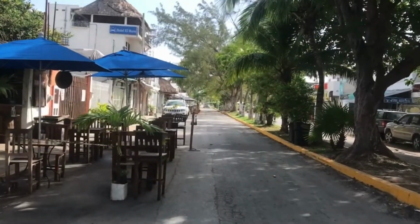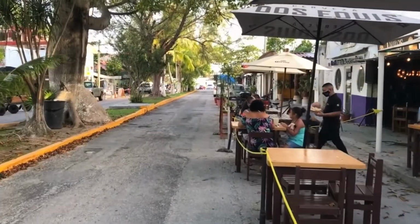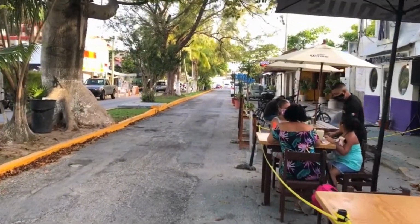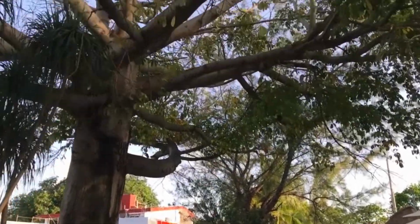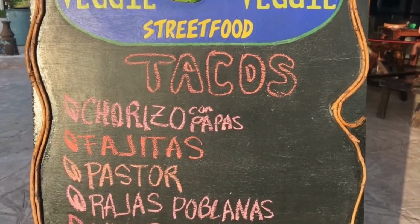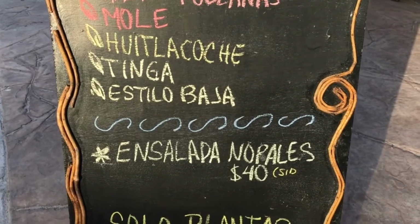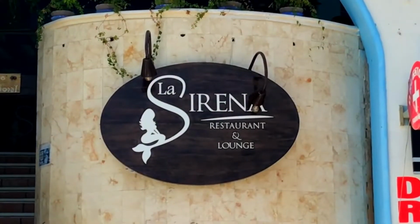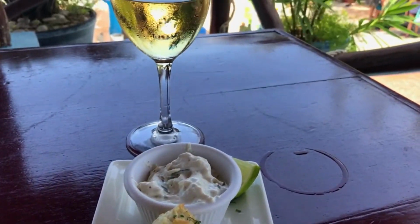There's plenty of dining out options, from street-side dining through to dig your toes in the sand enjoying seafood on the beach. There's lots of veggie options to be found around town, and near Town Square and the ocean front you'll find more fine dining options like La Serena.